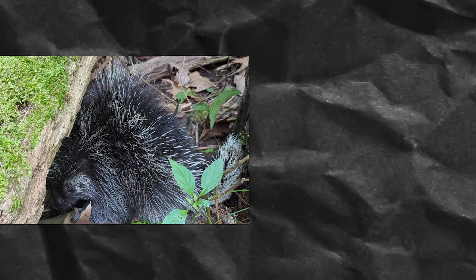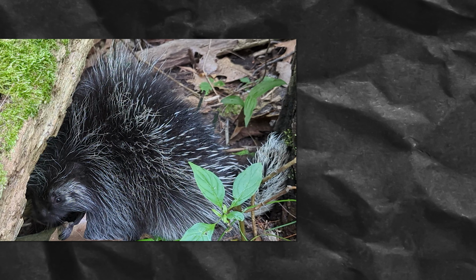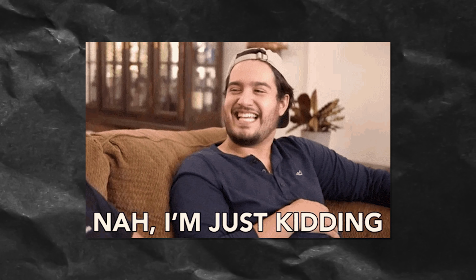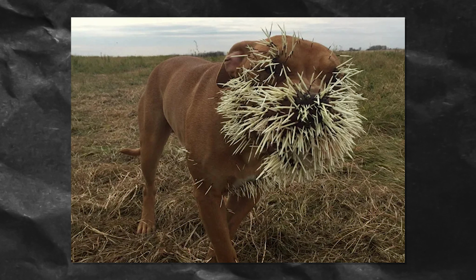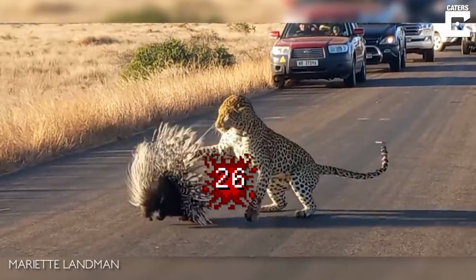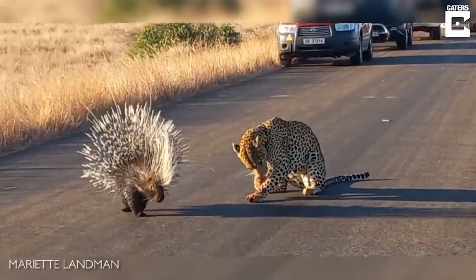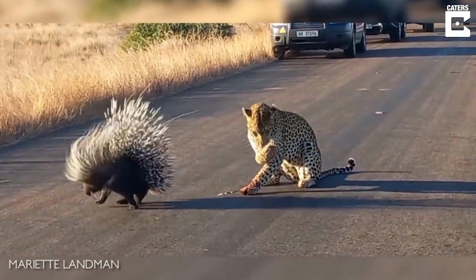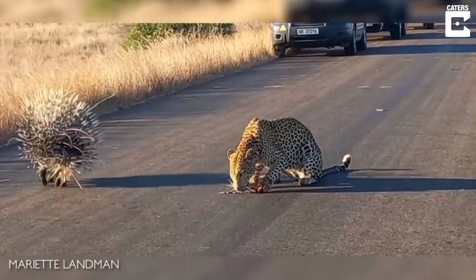Despite your best attempt to entice the porcupine, you're going to be unfortunately met with a barrage of quills shot directly into your forehead from long range, and that's it. You're done for. Nah, I'm just kidding. That's a common misconception about porcupine quills. What actually happens is when a predator or unsuspecting victim gets too close to the porcupine, they will basically slap you with their back, pushing the quill down, triggering its releasing mechanism. So fortunately for you, there won't be any quills shot at you from long range.